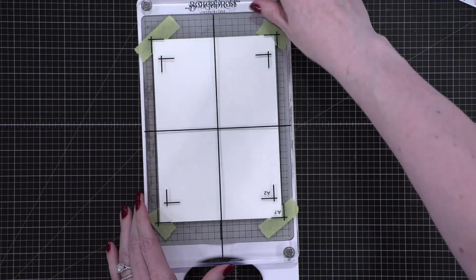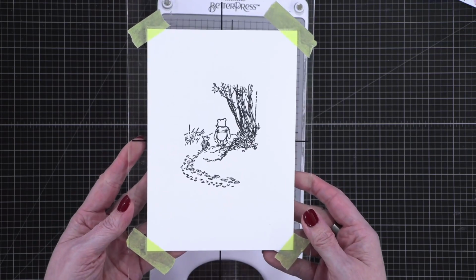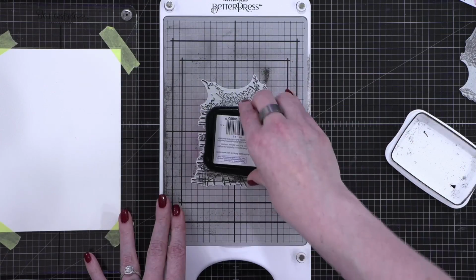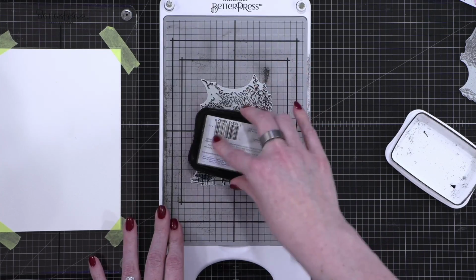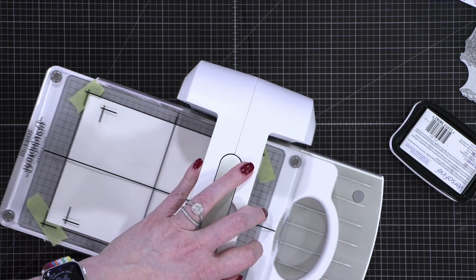All right, let's take a look at this. How do we do? Beautiful. So cute. Now you can see the scene a little bit better with Christopher Robin and Pooh and Piglet. It is so cute. Run that through.